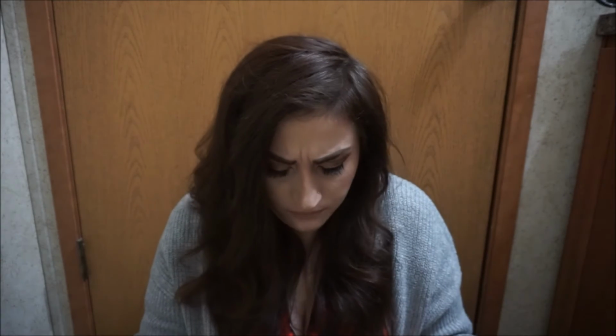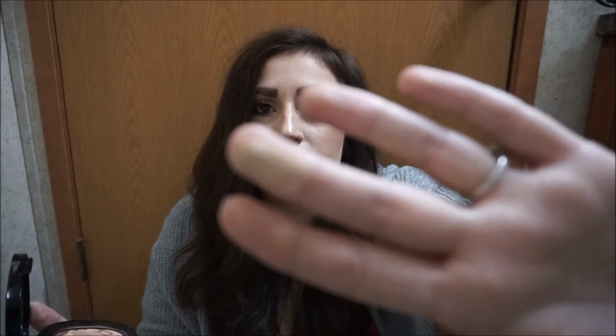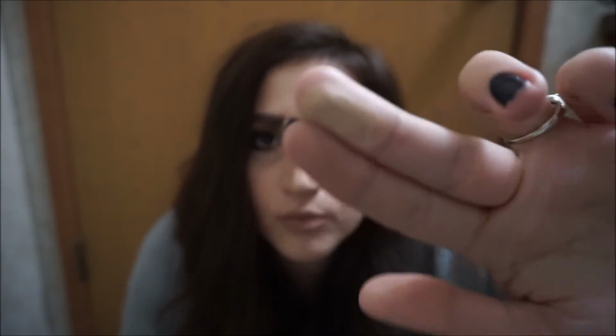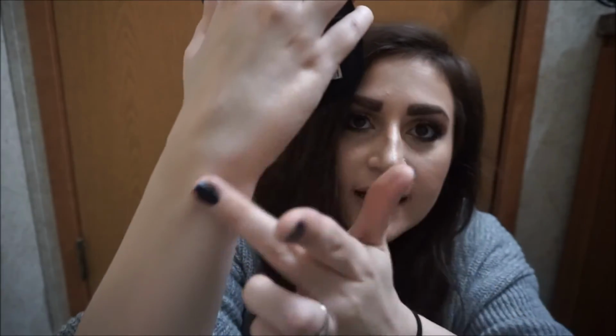I have another one too in my collection from the Fergie line, but I broke it and repressed it, so I don't want to show it because it doesn't look as pretty as this one. But same thing, just really pretty marbled look. And it's this really pretty golden highlight for summer.